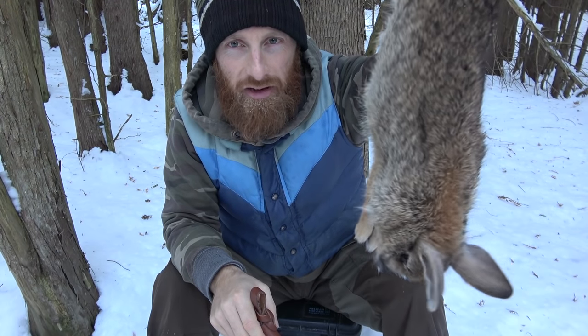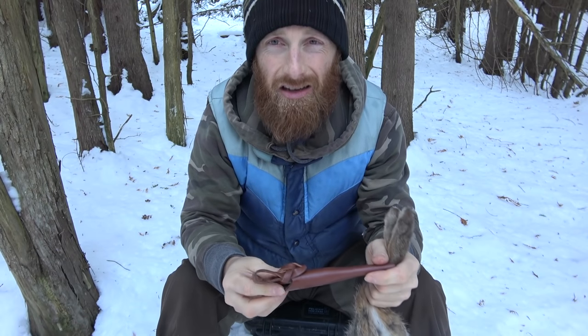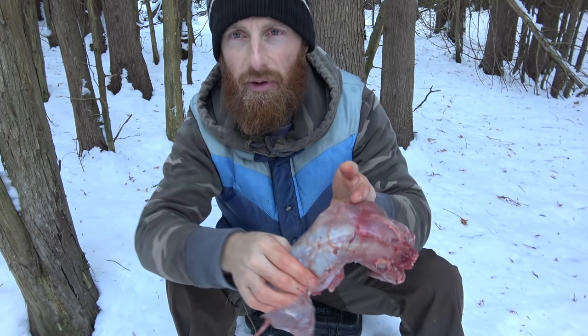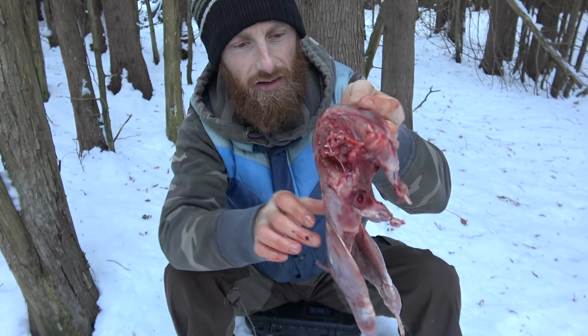All right guys, while this rabbit is still warm, we're gonna skin him. I'm gonna use my Groman mini skinner. I'm gonna skin him exactly like I would a squirrel. I'm not worried about keeping the pelt or anything like that. All right guys, speed forward. Here's our rabbit, all cleaned out, hairless, gutless, ready for the pot.